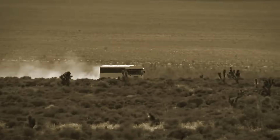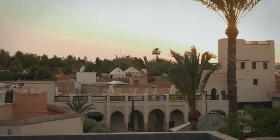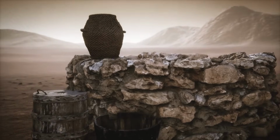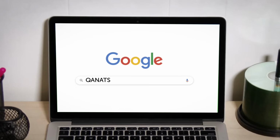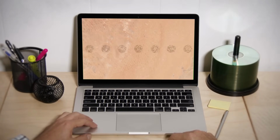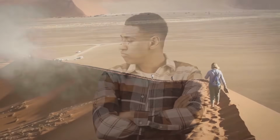You take a local bus, sit back, and enjoy the ride. The landscape in northern Algeria is filled with ancient-looking towns. You even see ruins of wells along the way, on the outskirts of smaller cities. Opening Google satellite images, you can see the qanat's markings on the ground, a series of holes running down several miles. But as soon as you arrive, you find out you were wrong.